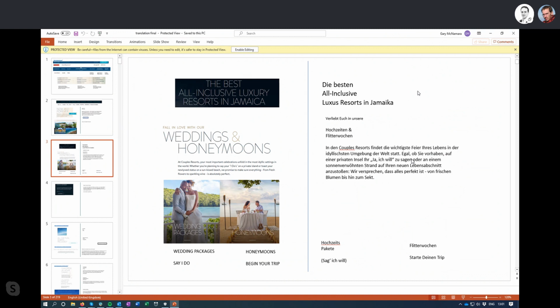Okay. So yeah, do that. Let's have a look at what it's going to take to change the German side, because I do need to do it. And then we'll take it from there.